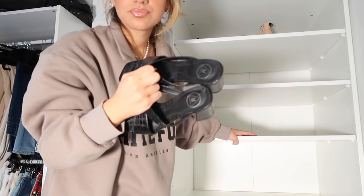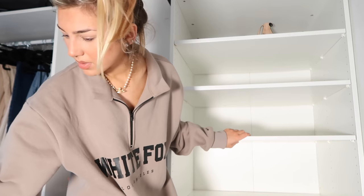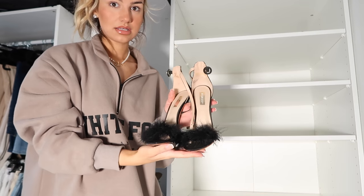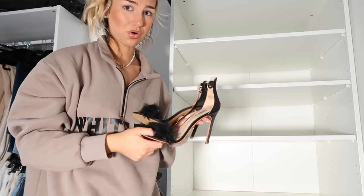Like little sandals. I don't know how I feel about them. I feel like I do like them. I might sell them. These are kind of adorable. Oh my god, they're actually well cute. A fluffy little dress.